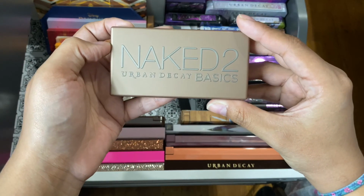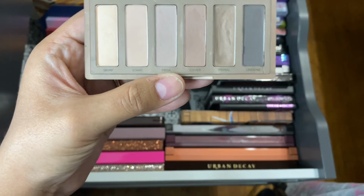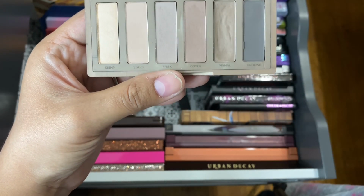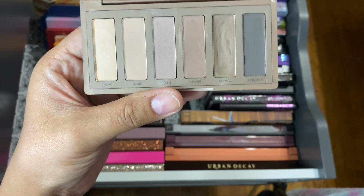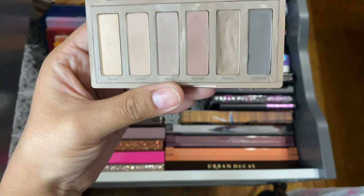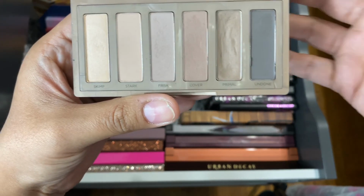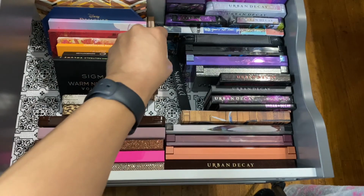This one is the Naked Basics 2. I actually got this for Christmas one year. I used to use Primal for my eyebrows all of the time back in the day, and honestly I don't use it anymore, but I keep it around just because it was a Christmas present and it means a lot to me, so I do keep that one around.